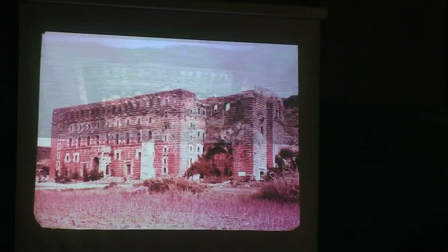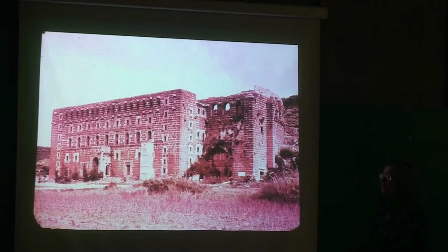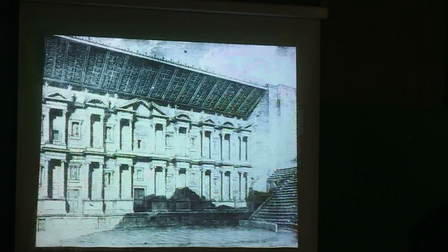So the wall of the stage cuts off the main area of the theater from the rest of the world. There's no connection with nature here. So it's a very space-conscious architecture. I mean, a very enclosed, a very defined space, relegated to performances.